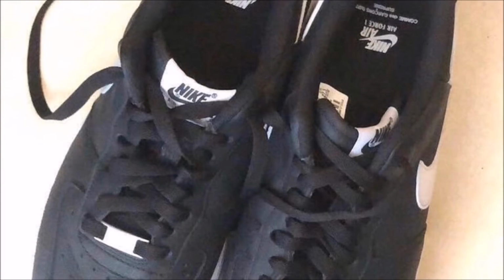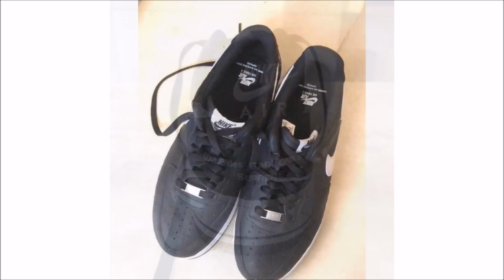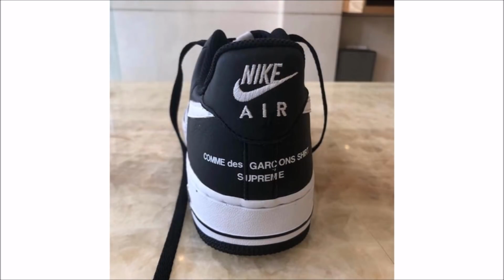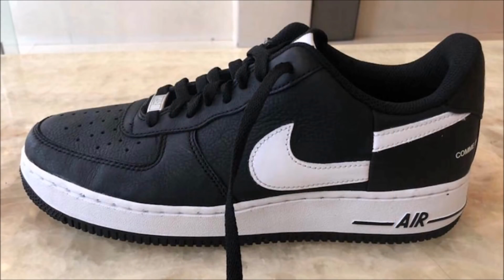Looks like the next collab will be a joint project between Comme Des Garcon, Supreme, and Nike, featuring the Air Force One Low. I like it because it's simple. It's not like those janky ass flamed out pairs that they got coming out. These are a simple black and white, highlighted by a misaligned Nike swoosh and co-branding on the heel. No date for these just yet, but they are expected this fall, so stay tuned.